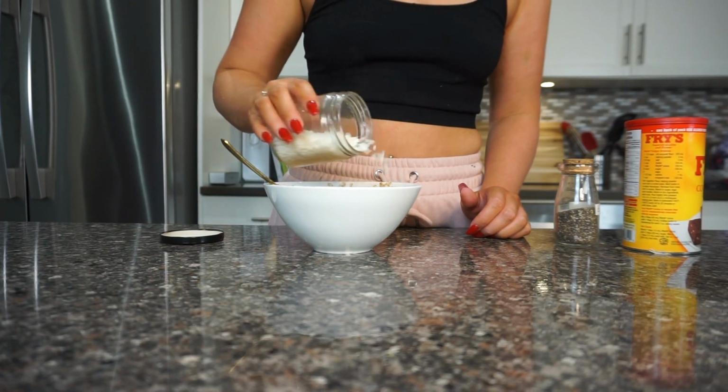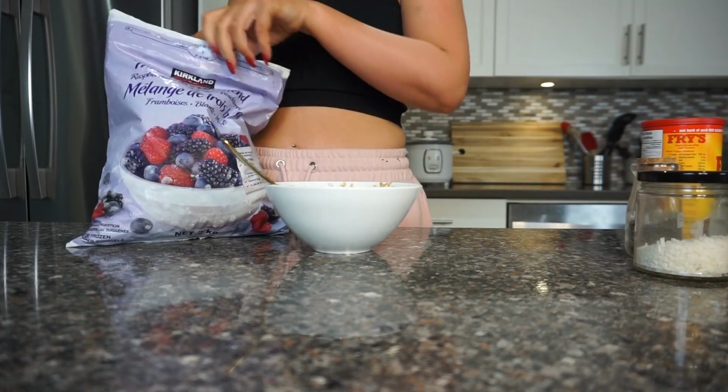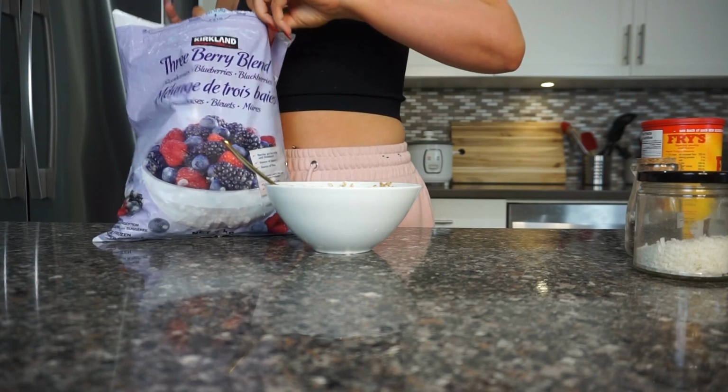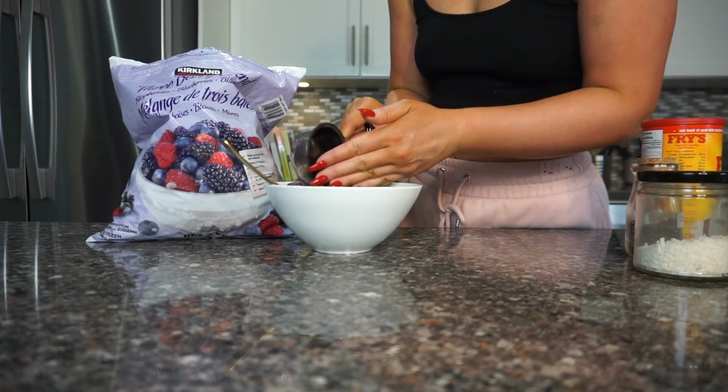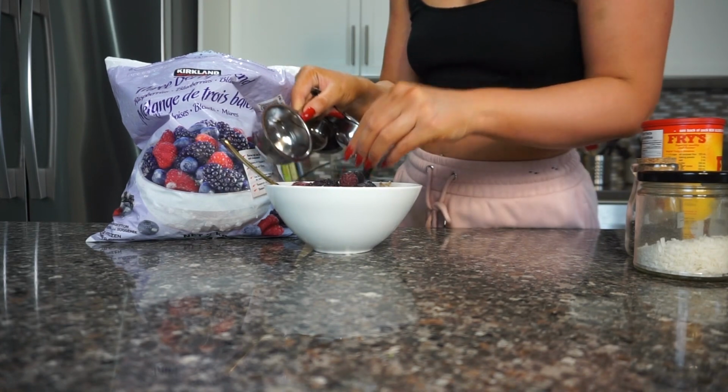My berries and stuff go bad in the fridge, so I started buying these frozen berries, and they work really well. The heat from the oatmeal heats them up, and I actually really like frozen berries. When I was younger, my mom would freeze blueberries, and I would just go into the freezer and eat them like that. So I kind of like the contrast.